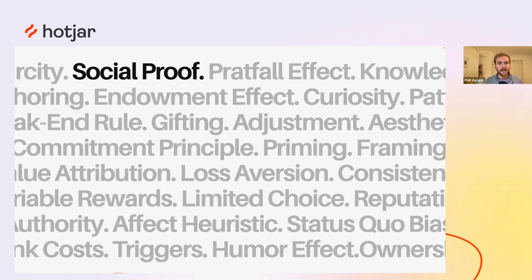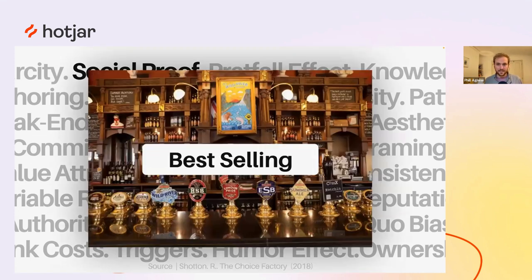There's an example that I love which showcases this. It's an example from Richard Shotton's brilliant book, The Choice Factory. In this book, Richard Shotton, the author, went into a London pub and asked the barman, what's been your best-selling beer for the past week?